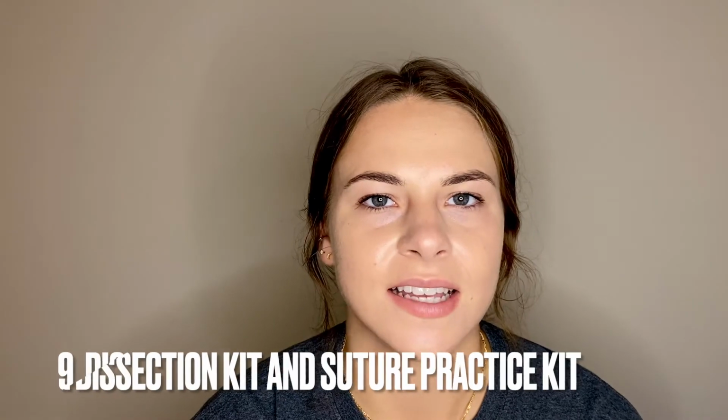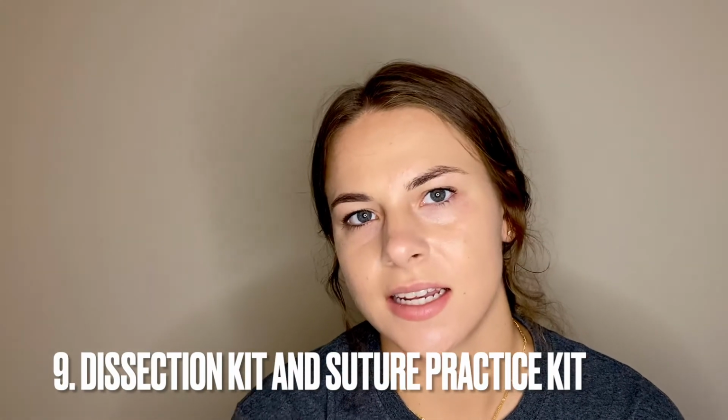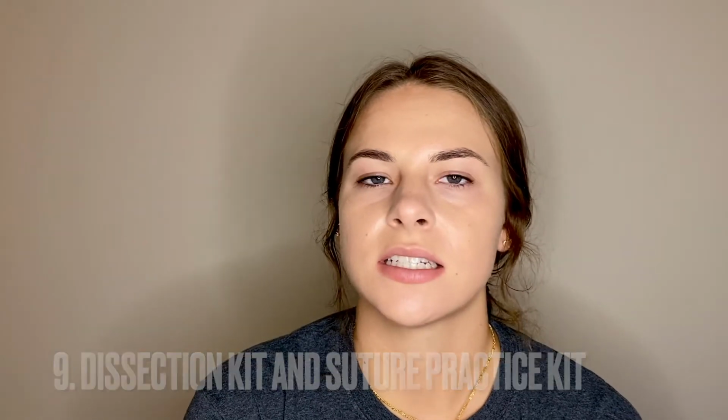So my 9th essential item is a dissection kit and a suture practice kit. Virginia Maryland did give us a dissection kit before we started, so you might want to check in with your school and see if they're going to give you that, but if they're not, you will likely need one for anatomy labs.